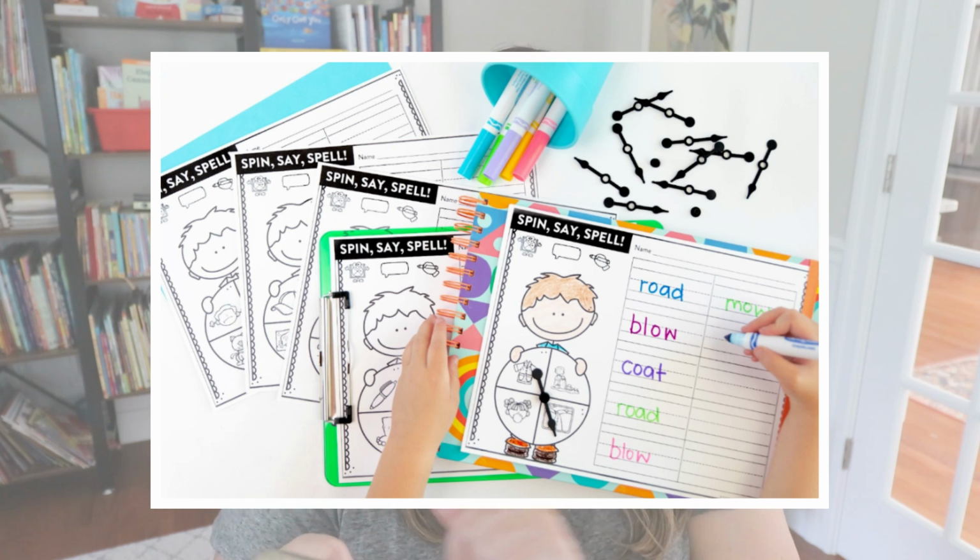So students will go ahead and spin the spinner, spin. They will say the word aloud, say, and then they go ahead and spell it over on the side. And they will continue to do this. They can do this with a partner, or they can do it independently, and they will just do it 10 times until they fill up their board.